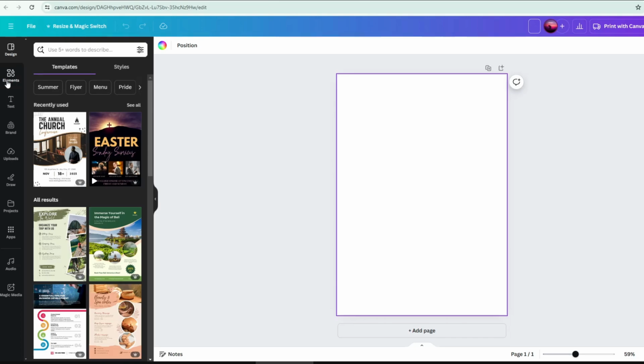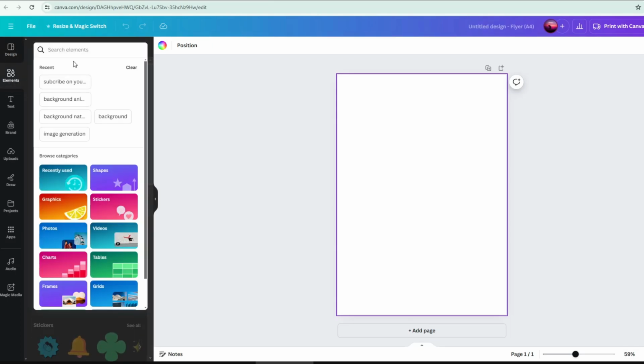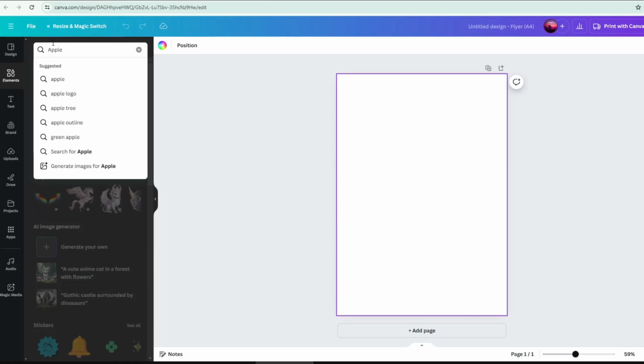So here in Canva, we are going to make our characters. Our project today is naming fruits, so we need to make fruit characters. I selected the flyers format for our characters. To begin with, click Elements, and in the search box type apple, and we select the right image for our character.